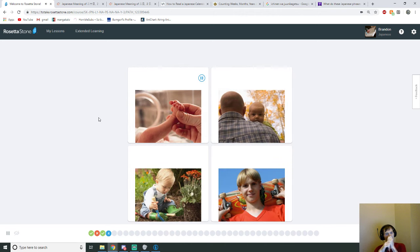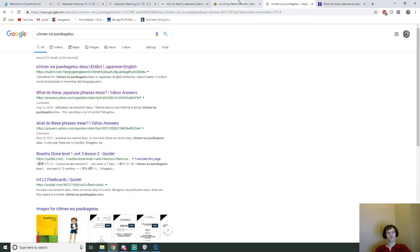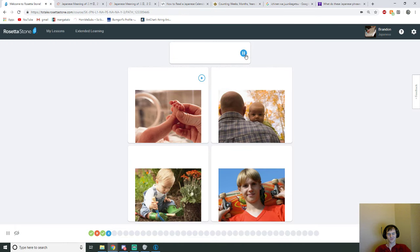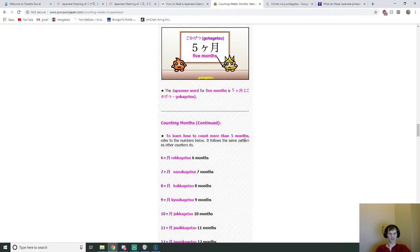Kono akachan wa umarete 18 nichi desu. Kono kodomo wa umarete 18 kagetsu desu. Is that what it said? Kono kodomo wa, this kid, umarete 18 kagetsu. This kid born. Kagetsu desu. So that is weeks, because kagetsu is weeks. 18 kagetsu. Kono kodomo wa umarete 18 kagetsu. So that is weeks. Let me scroll up here.